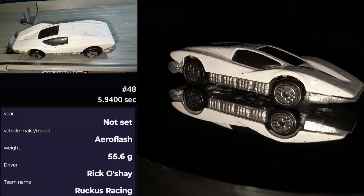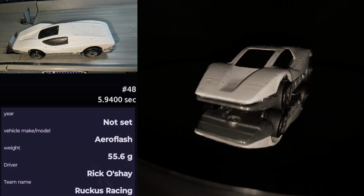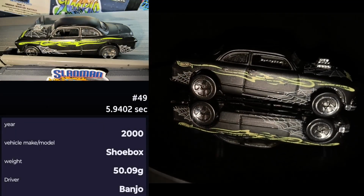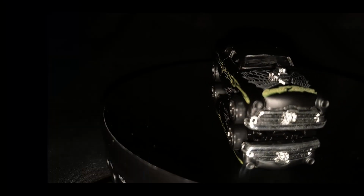Next up we got Ricochet from Ruckus Racing in an Aero Flash. And our last car joining us this heat will be Banjo. He'll be in a 2000 shoebox.